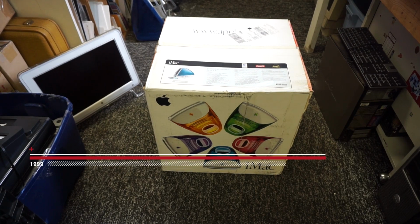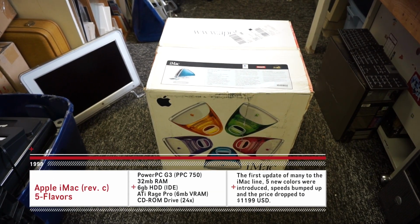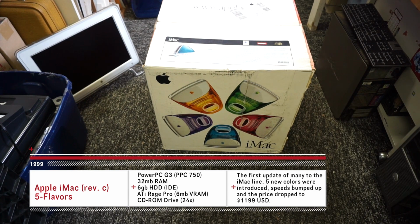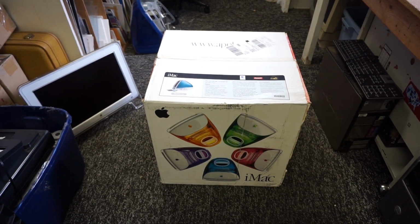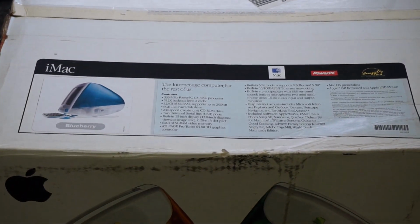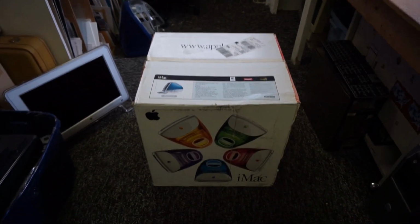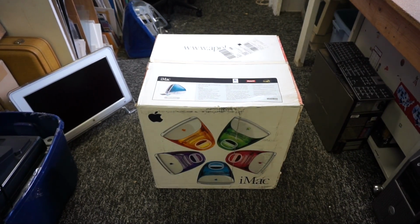What we see here is an iMac G3 box. Very nondescript. This is an iMac five flavor computer from 1999. This actually belongs to a friend of mine. And as you see, it's blueberry. And the computer is in the box. So we're going to unbox this thing. It's not sealed. It's just in the box.